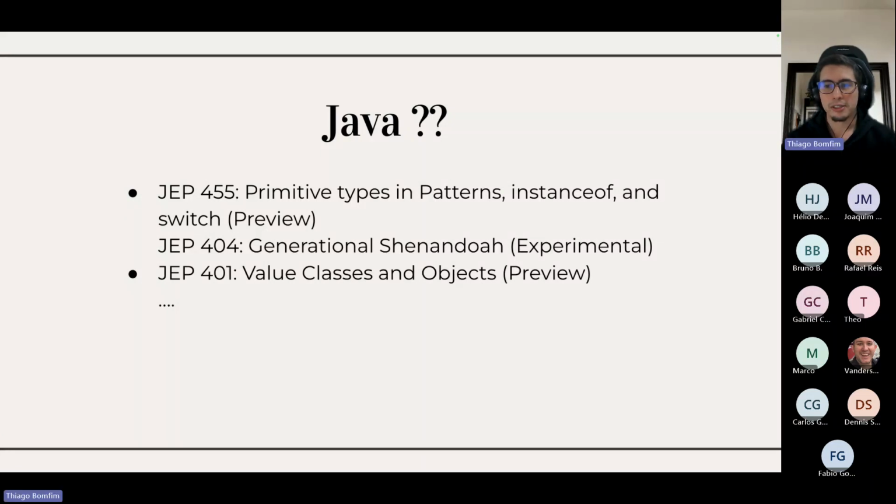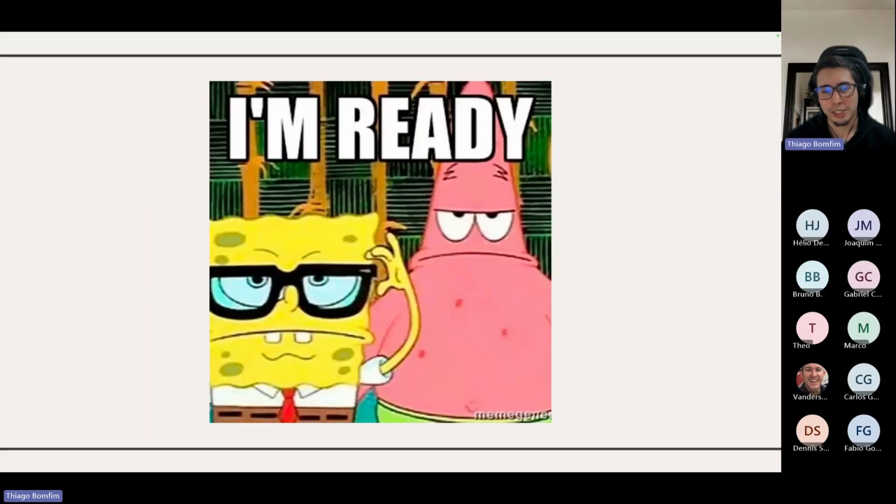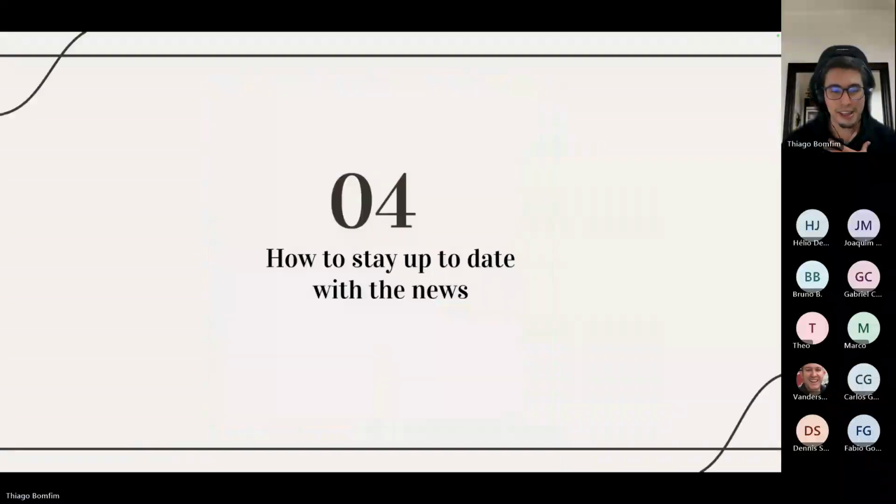All these features help us to deliver better software, software that is easier to read, and it also helps us to deliver software faster because it's easier to create. And not just that, but with fewer bugs, and also less chance of vulnerabilities if you keep updated. So now I ask you if you are ready to keep updated. I hope the answer is yes. I hope you are ready to stay up to date. And then you can ask me how to stay up to date with the news. Now I will share some tips. How can you do that?